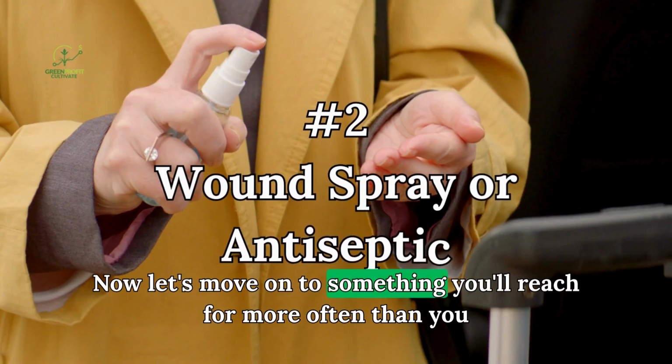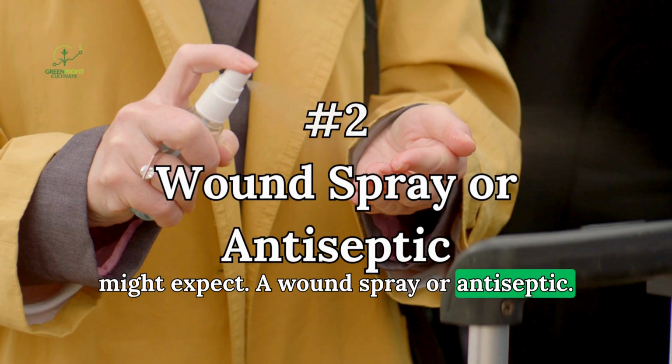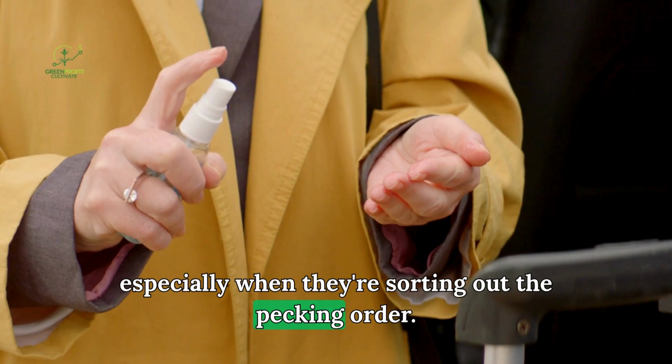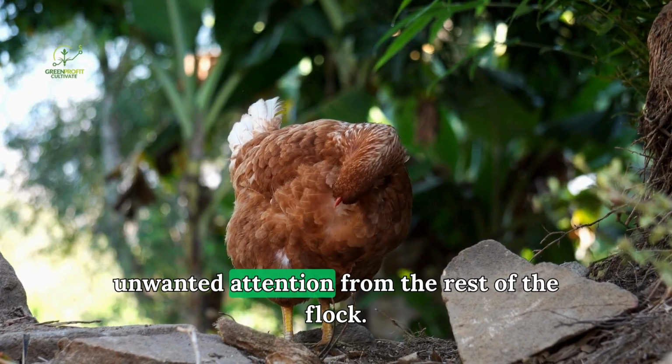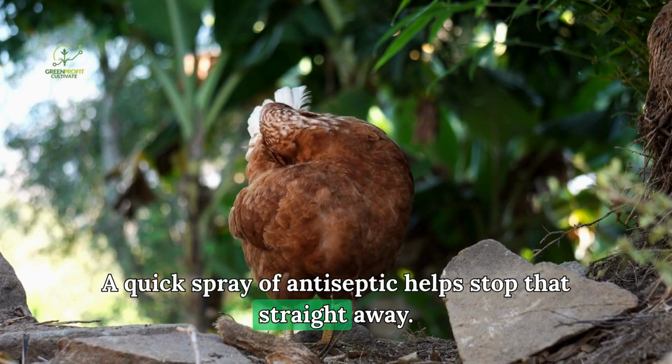Now let's move on to something you'll reach for more often than you might expect. A wound spray or antiseptic. Chickens can be a bit rough with one another, especially when they're sorting out the pecking order. Even a small scratch or missing feather can attract unwanted attention from the rest of the flock. A quick spray of antiseptic helps stop that straight away.